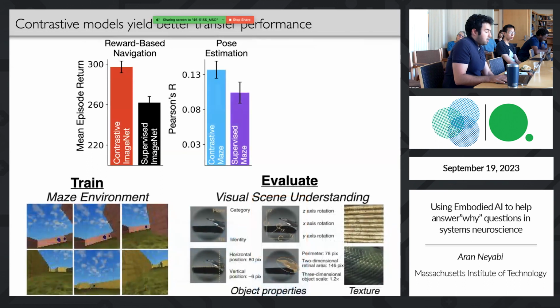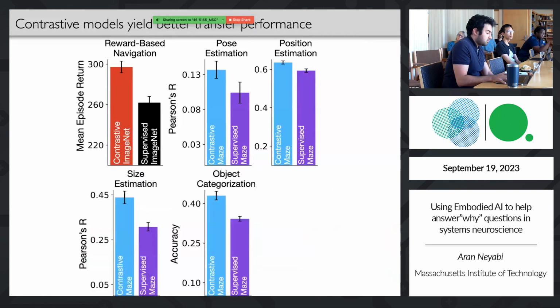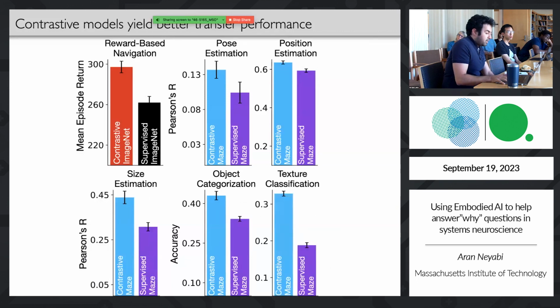And then moreover, if we test generalization the other way, where we train on the maze environment and then test on a variety of visual scene understanding tasks, and either train on these images with the same exact architecture and data stream, either contrastively or in a supervised way, where supervision in this maze environment is the RL objective now, we can transfer to these pose, position, size, categorization tasks comparatively better, and moreover also to texture recognition on the texture classification data set.